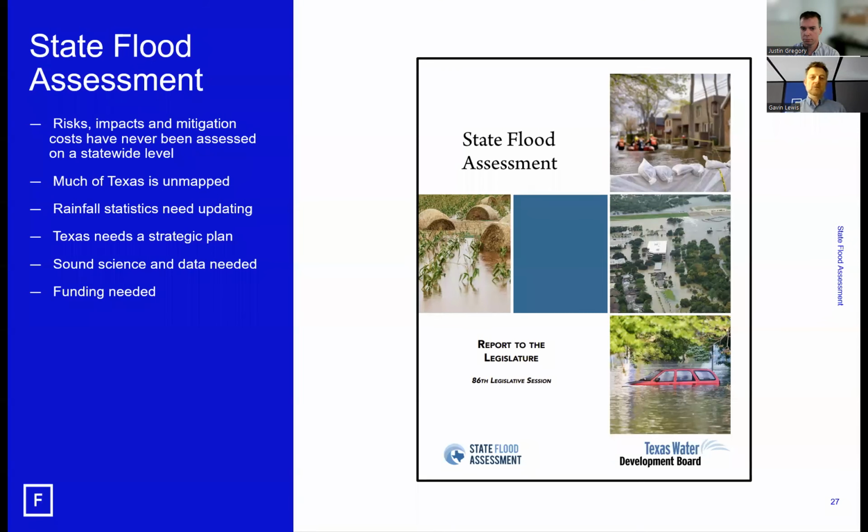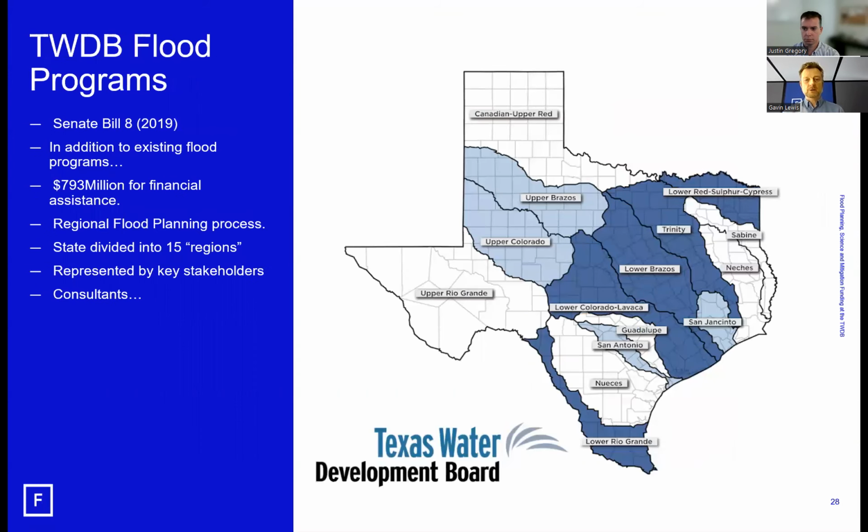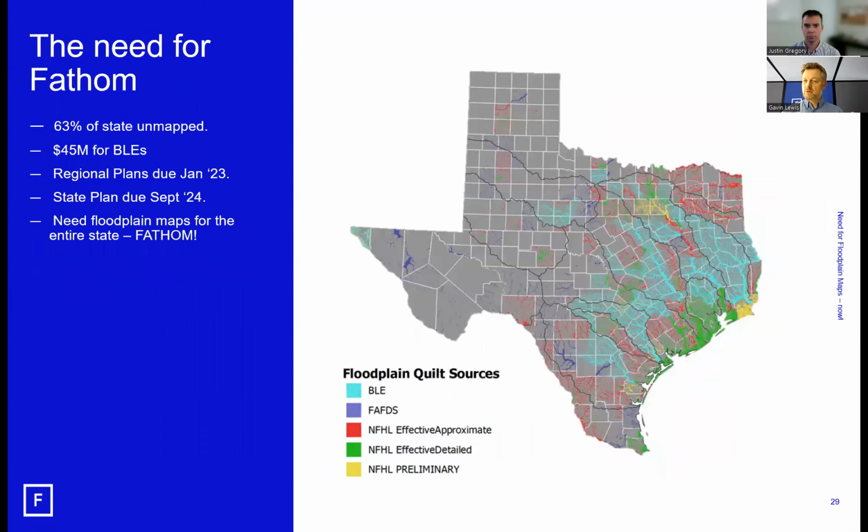So part of that report assessment realised that to do anything sensible across the whole state, they needed really good data, because a lot of the state was not covered by flood modelling. They broke that down into a number of specific areas or regions for regional flood planning processes to engage locally with the stakeholders who have the knowledge on the ground. And through that analysis, 63% of the state was unmapped.